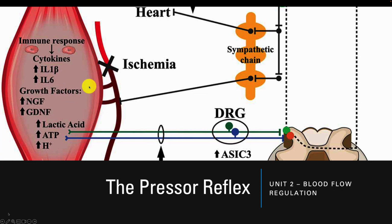They believe that lactate, ATP, high levels of hydrogen, growth factors (we talked about a growth factor in our last lecture when we talked about VEGF), and even cytokines play a role in activating these afferent neurons that will take over control of blood flow. So it basically shuts down central command and takes over full control of microvascular dynamics because of skeletal muscle contraction.